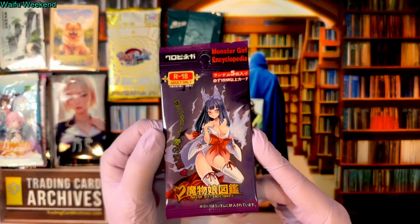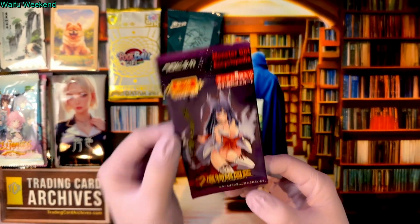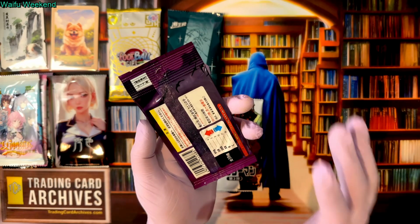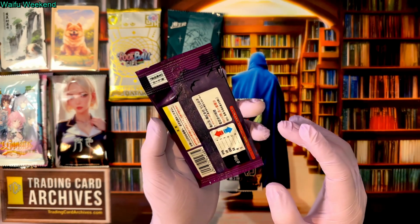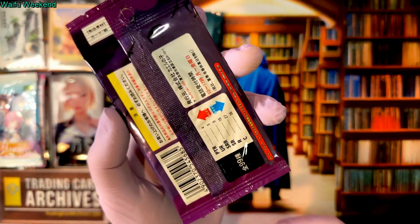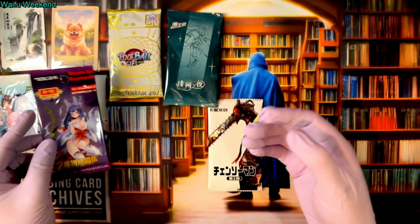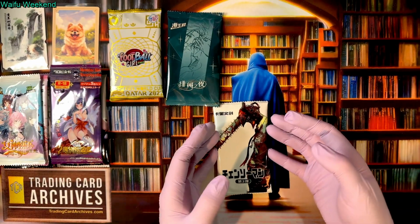But this is the official Monster Girl Encyclopedia trading card set from Japan. So these are not from China. These are from Japan. You can kind of tell there's Japanese on the back here, instead of Mandarin. And really an interesting set. You'll see it's a lot of cool cards.